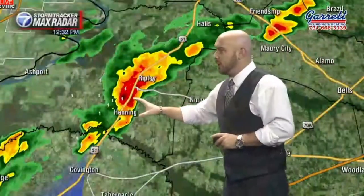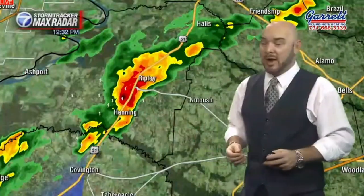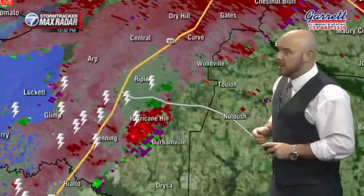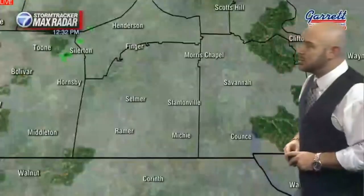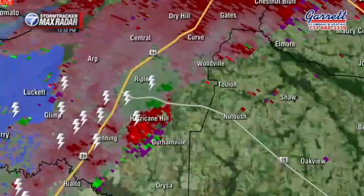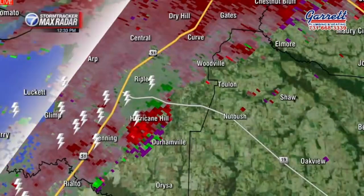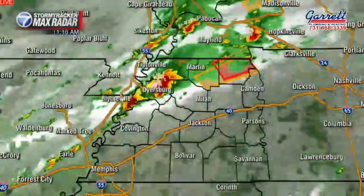Here's our new storm over here near Ripley. This is our next one that we're going to be watching. Right now it's not overly impressive, but we think it's not going to take long for this storm to strengthen as it moves into a more juicy atmosphere. A little bit of rotation right now near Hurricane Hill, definitely nothing that we need to be overly concerned about, but we'll keep an eye on it, as storms later are going to continue to be a major issue for not only our areas up north, but places into Madison County, Carroll County. We're going to be picking up on this line of storms as it comes through a little bit later.